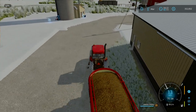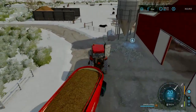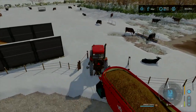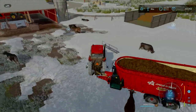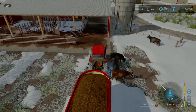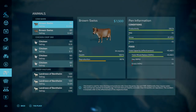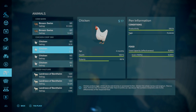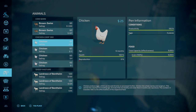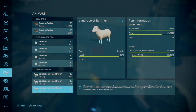There we go, so we'll go ahead and give them this. And I think that should fill them. So as you can see, we still have 120 cows. That won't change ever. And then we have 240 chickens. They really reproduce lately. And then we have, what is that? 300 sheep, I do believe.